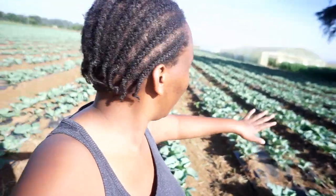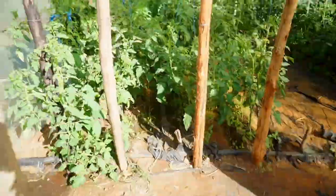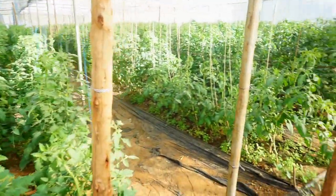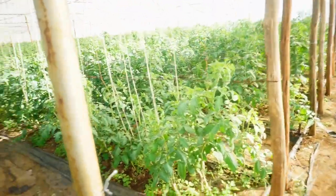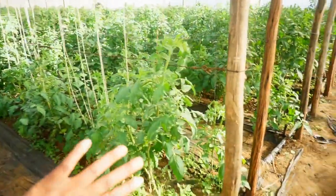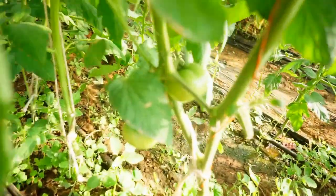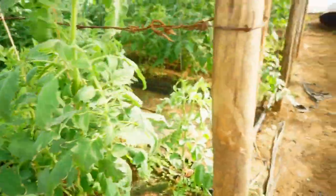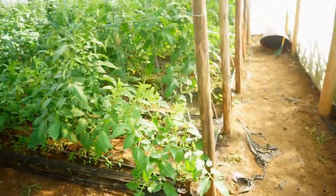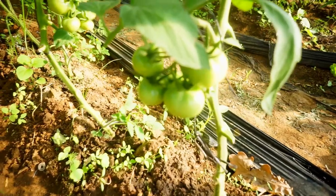So this is cabbage, you guys, as you can see. Then in the greenhouse over there, it's tomatoes. Let me just show you the tomatoes. Ta-da! Here are the tomatoes. So this is the greenhouse with tomatoes, lots of tomatoes. They even have babies. So I don't know what you call them. They have the tomato fruit, like you can see that the tomatoes are here.